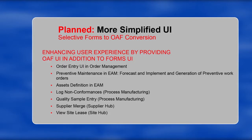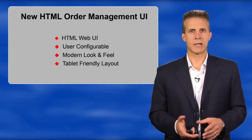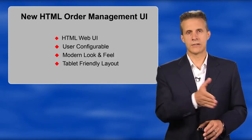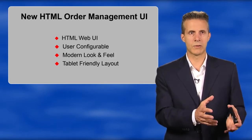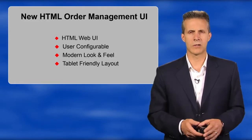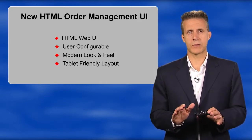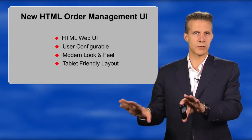And at the same time, to be able to take advantage of all those improvements, we're also converting more and more of our user interfaces from the old forms technology to OA framework technology. And in 12.2.4, perhaps the most ambitious project we have going is the conversion of order management from forms into HTML, into OA framework, giving it a new, refreshed look, HTML web UI, user configurable, much more modern look and feel, and tablet friendly for that matter. So this is a big project, but I want to make the point that we're not removing the form. The form will still be there, can still be accessed, thousands of users, too many users to remove it.